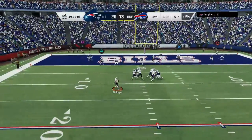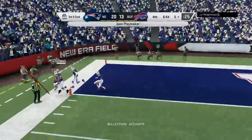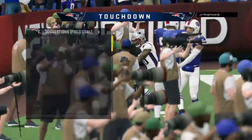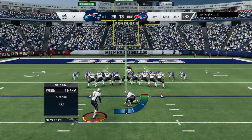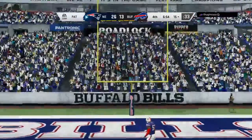Back to throw. And this is caught. Touchdown, Patriots. A 5-yard touchdown. And the Pats take advantage of field position on the turnover to cash this one in. And this is obviously quite a performance.